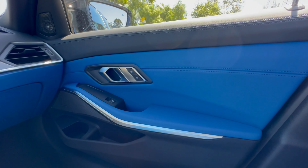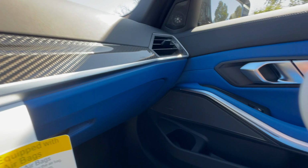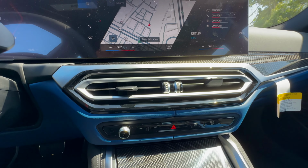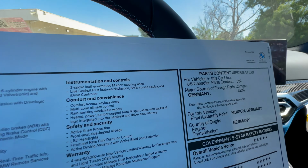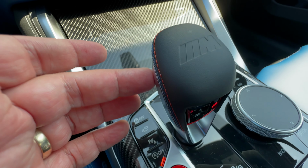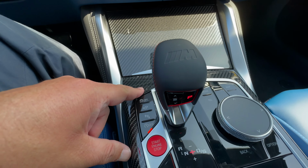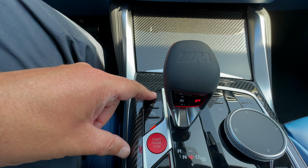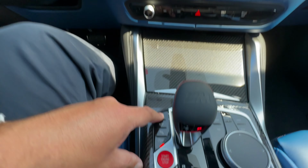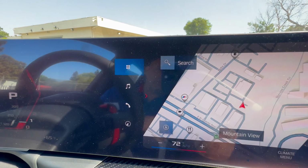And Fjord Blue on the door cards, which you'll get regardless of whether or not you select full or extended leather. But the full leather gets you the blue here on the console area, I think is the case, just for the full leather. All right, center console area, gear selector with the embossed M emblem and stitching on the gear selector as well. Now all these buttons down here are just hotkeys. You won't be able to select anything. So if I were to press and hold the traction control here for 10 seconds, it's not going to do anything. It's going to pop up a menu here where you'll have to select MDM or DSC off. So no long press on that one.